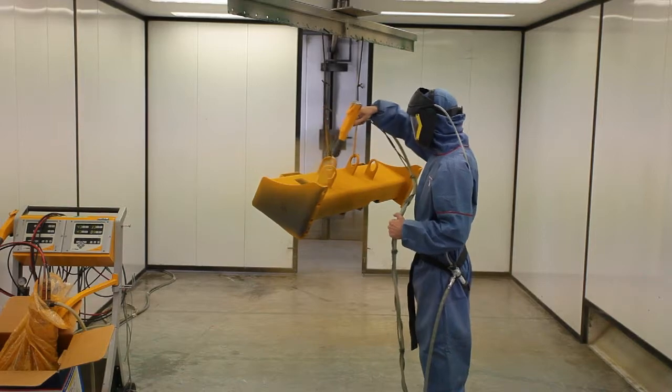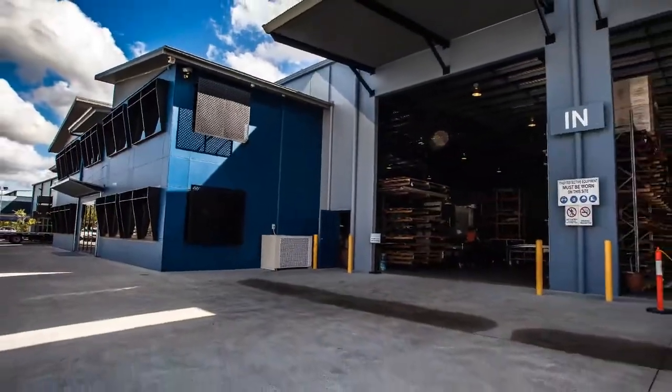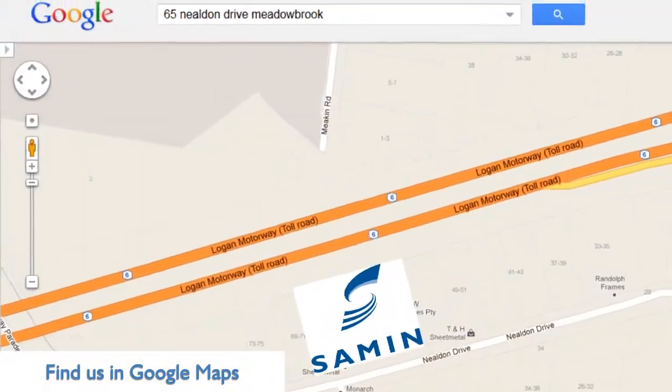From humble beginnings in 1974, we operate from our purpose-built 2,500 square metre factory and production facility located in Meadowbrook Industrial Estate, approximately 20 kilometres south of Brisbane, with quick and easy access to all major highways.